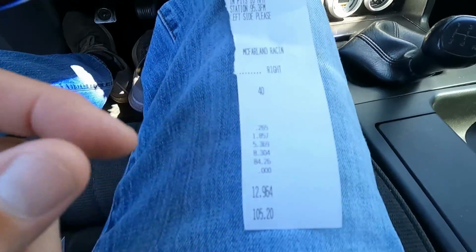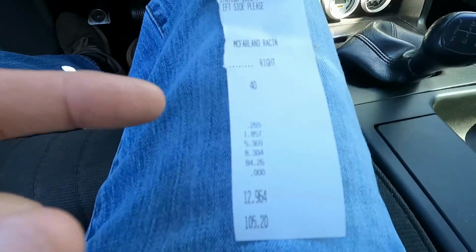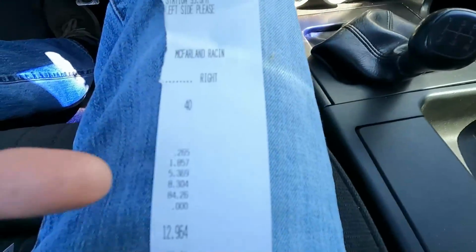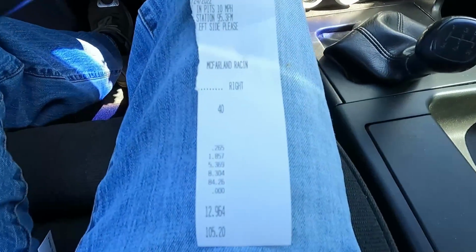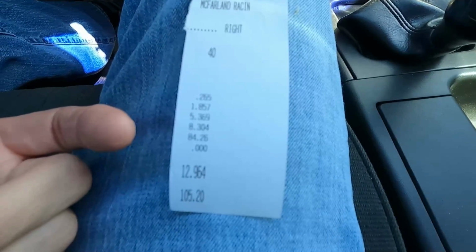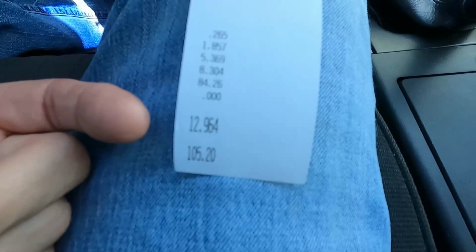All right, so here's run number three. Pretty much the same exact run as the last one. Let's look at it. 1.85 60 foot, and then 8.30 in the eighth, 12.96 in the quarter. Same miles per hour too.